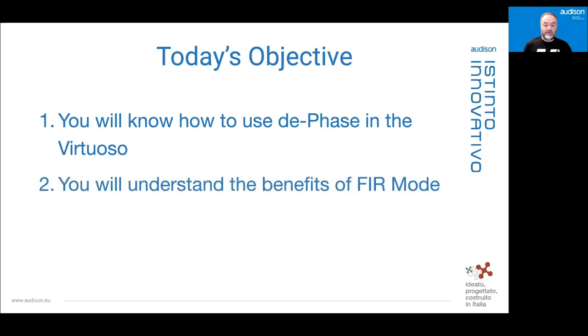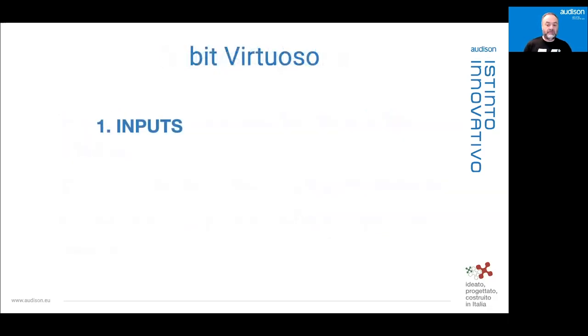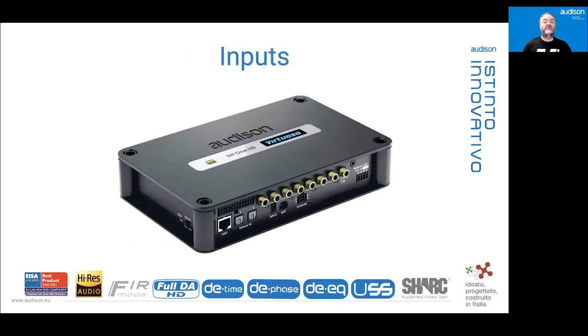So when we talk about this as a bit processor, I'm going to use the same formula that we used in the last episode to talk about all the bit processors. Let's talk about the inputs first, and then we'll talk about the outputs, and then we'll talk about other things that are inside here. So I think the input side of the Bit Virtuoso is really impressive.